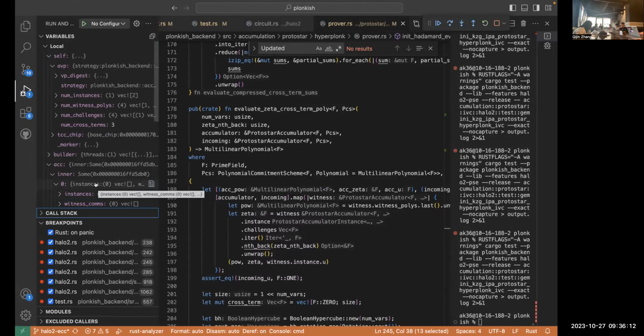I have another question about Gemini. There's another paper named Zeromorph, right? I remember that Zeromorph is another technique to transfer multivariate polynomials into univariate polynomials. So literally, it can also use KZG polynomial commitments to commit to multivariate polynomials, but I'm not sure if there are any differences between them.